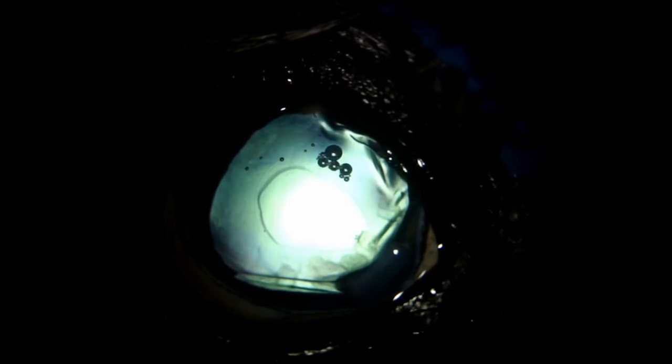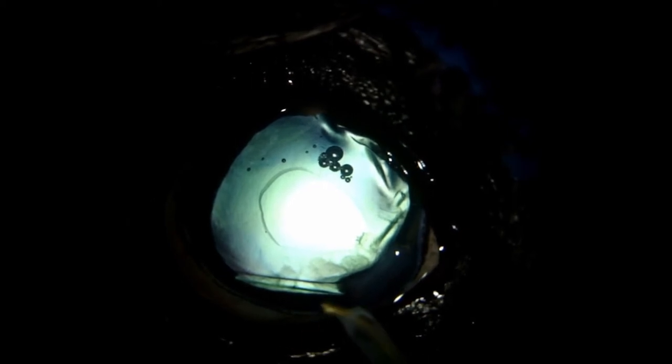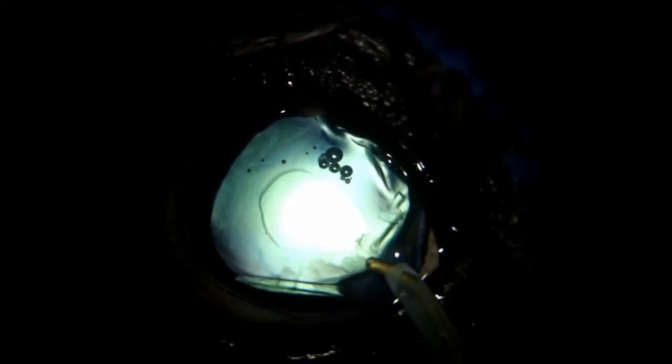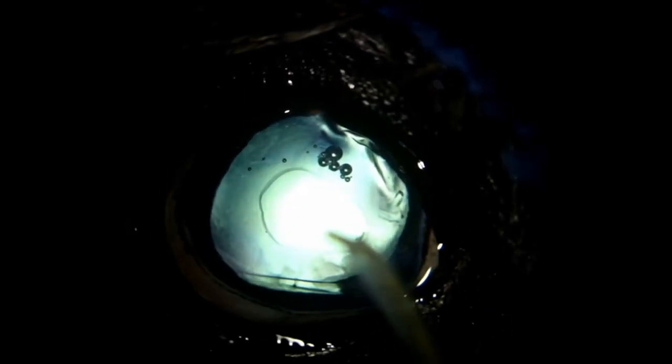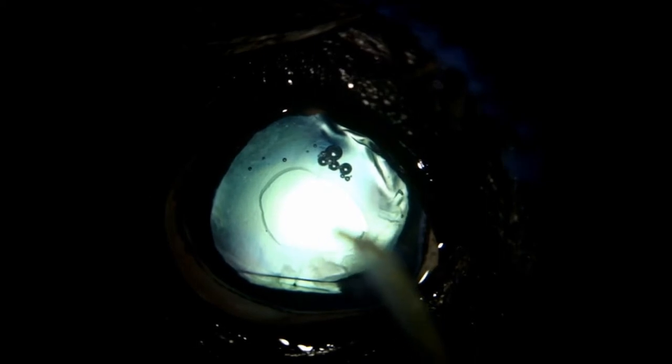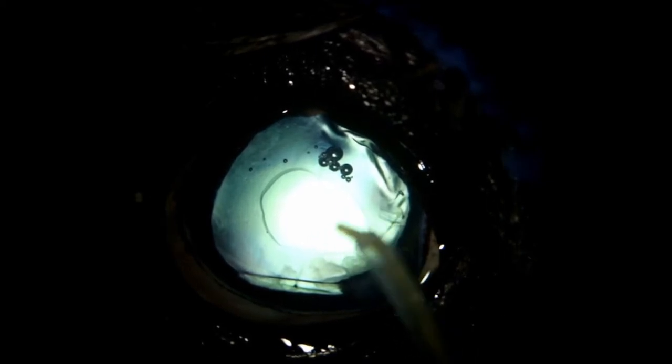So now we don't need ultrasound anymore. Just changing the phaco tip here. There you go. So this is an angled irrigation aspiration handpiece.